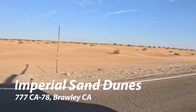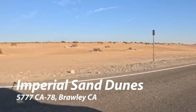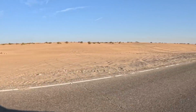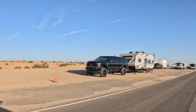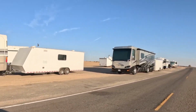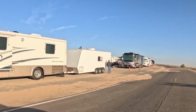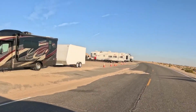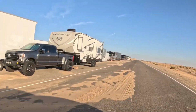Now we took a little side trip while we were there, and kind of southeast of the Salton Sea, maybe 20-30 minutes, you'll come to Imperial Sand Dunes. And we thought it sounded kind of interesting. We didn't realize how many other people felt the same way. You'll see all of the toy haulers and trailers, and they're all with these sand dune buggies. And it's not just a handful of them. There were hundreds of RVs out there.